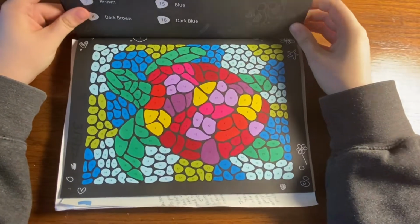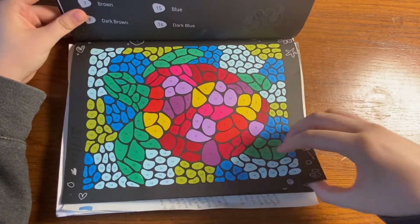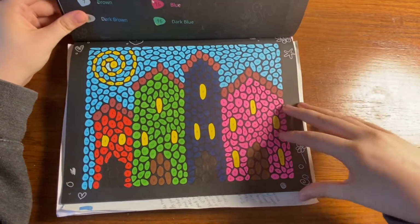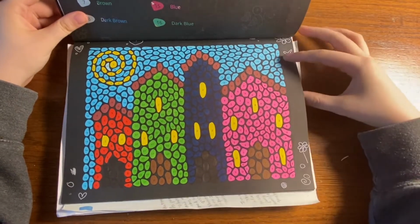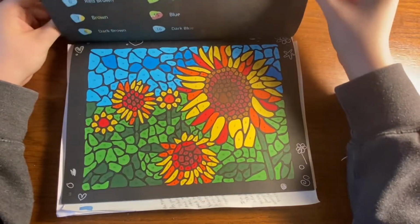This is the black background version. Again, these were all done with Cali Art alcohol markers. I absolutely love these alcohol markers. I love how vibrant the colors come out. Like that pink is just gorgeous.